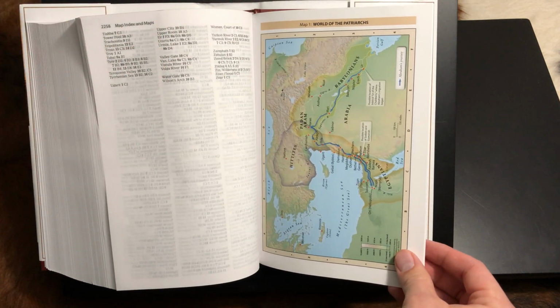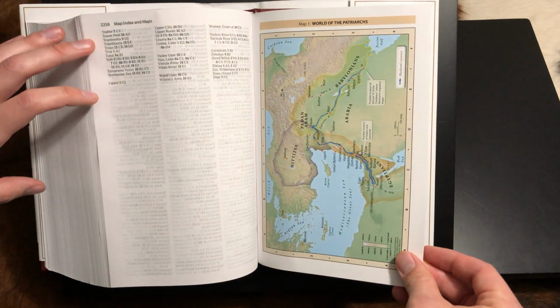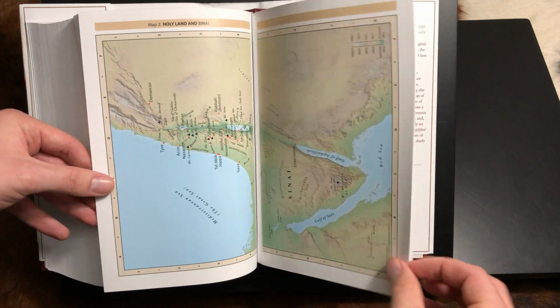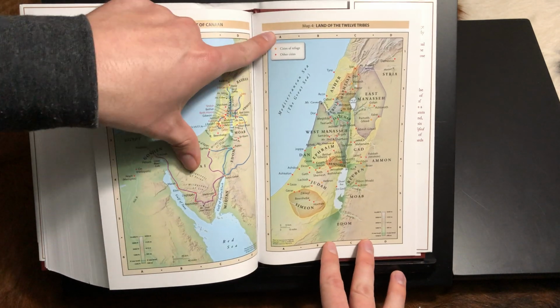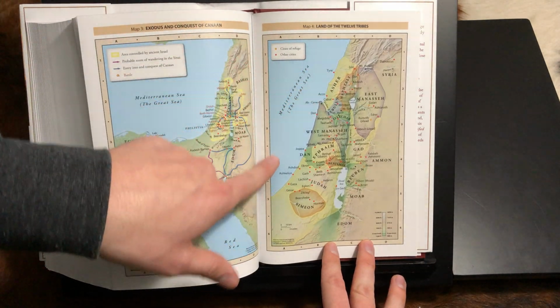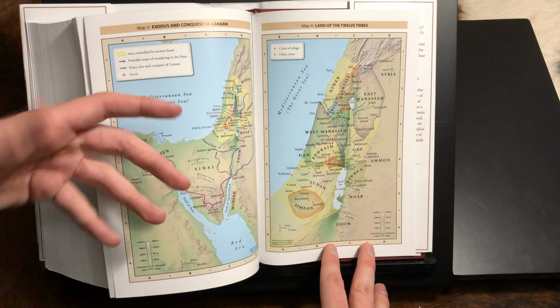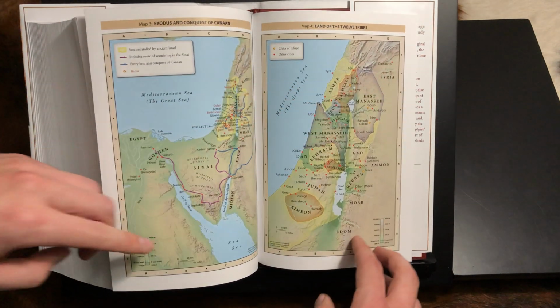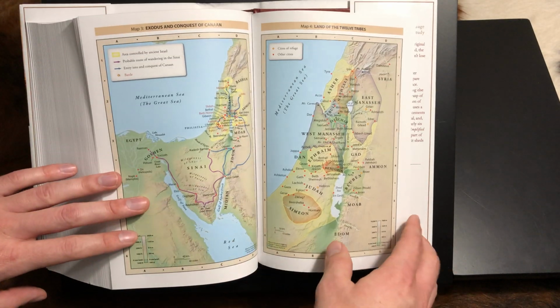Now, we noticed that the maps before were in black and white, but these maps are in color, in high quality, glossy map paper. And of course it has A1 and so on and so forth, right? So I'm trying to find Damascus. Damascus is D1, right? And that shows where Damascus is on this specific map.